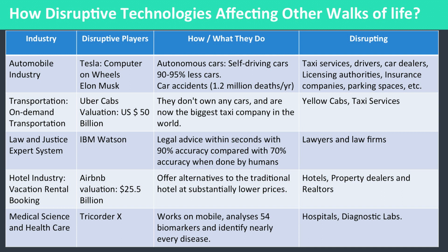which would not be there if autonomous cars are fully implemented, and then the number of cars required would be lesser by 90 to 95%. This is an estimate. Those that are affected are taxi services, yellow cars and others, but of course, car dealers, licensing authorities, insurance companies, and parking spaces are going to be disrupted.